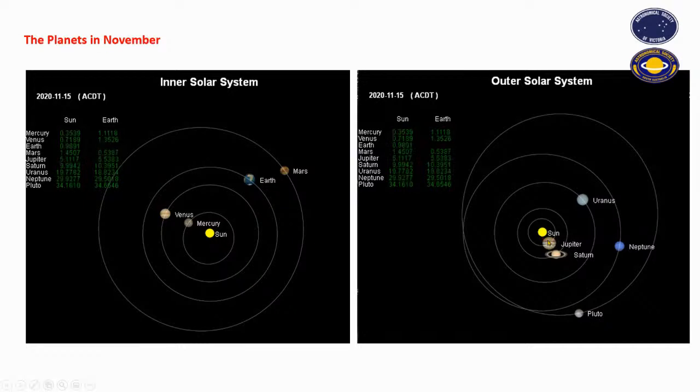You can see here that if we're looking out from the inner part of the solar system, Jupiter, Saturn, and Pluto are all in a line. So that's why we see them in the same part of the sky. Just remember that they are separated by huge distances. That line of sight thing is just that. It's line of sight. It's not that they're all close together.